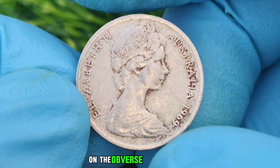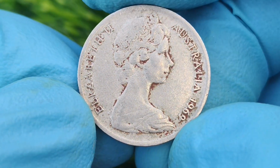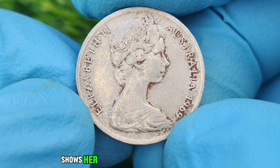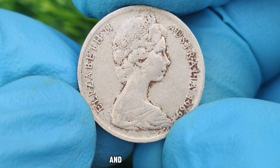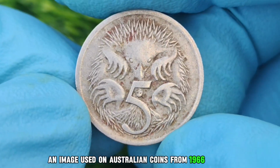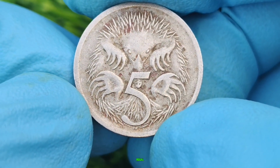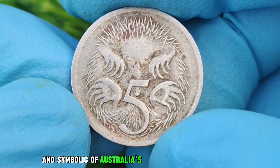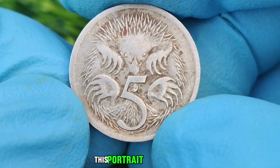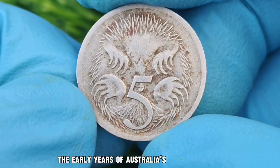On the obverse, the 1969 issue carries the elegant portrait of Queen Elizabeth II sculpted by Arnold Machin. This version of Her Majesty shows her wearing the Girls of Great Britain and Ireland tiara, an image used on Australian coins from 1966 to 1984. The Machin portrait is graceful, regal, and symbolic of Australia's Commonwealth connections during the 20th century. For collectors, this portrait era is iconic, as it represents the early years of Australia's modern coinage.